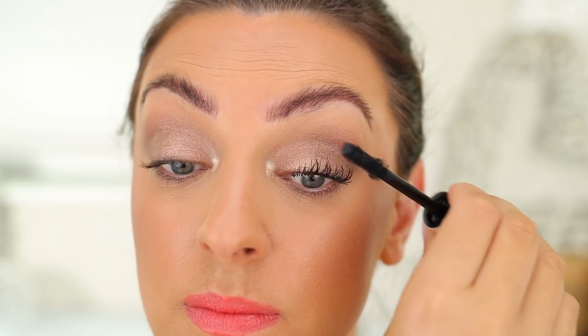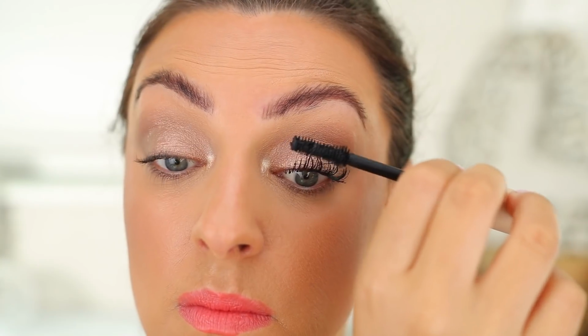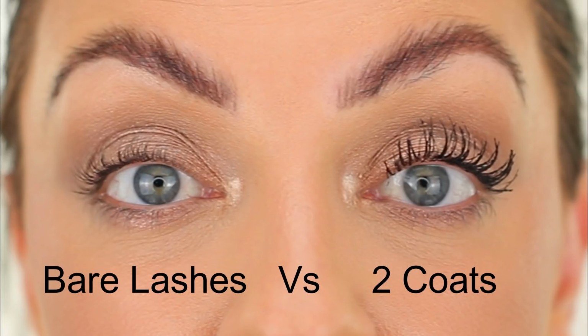So let's do a second coat. So here we are after two coats versus my bare naked lashes on this side. And what this second coat did essentially is just amp up the drama and amp up the volume. There's just a lot more volume with this second coat. It's still really quick. I feel like this mascara applies really quickly and you get the effect and the amount of drama that you want without spending ages having to go through and comb and separate and rearrange your lashes and add and add and add. I feel like I get to the result I want super quickly.